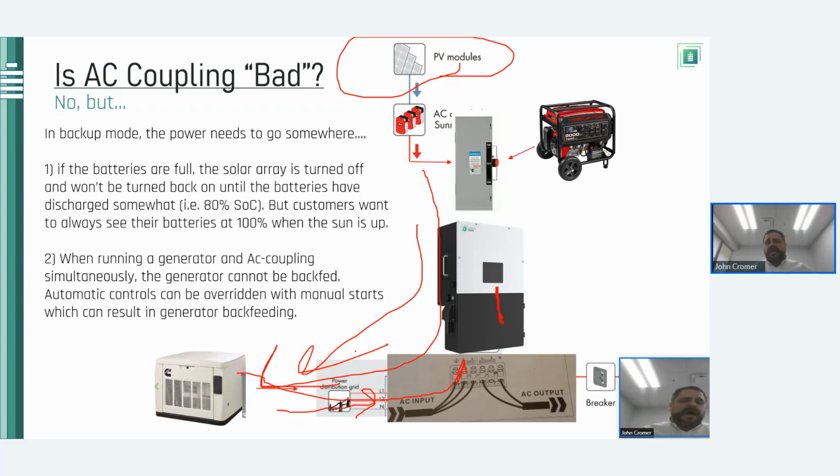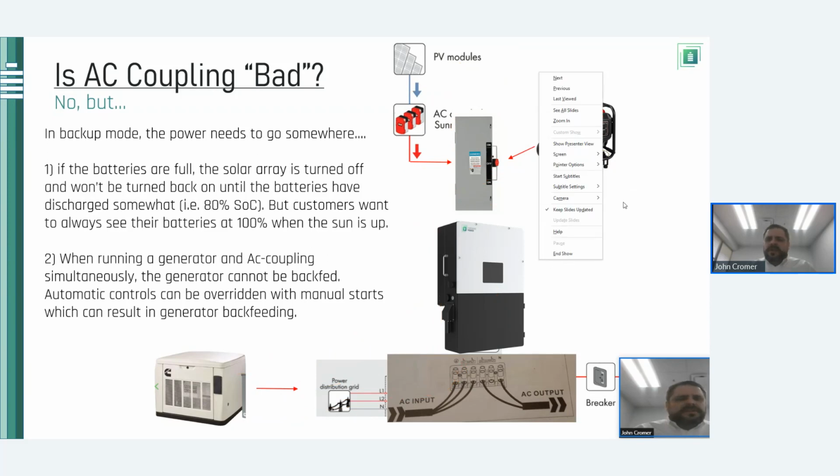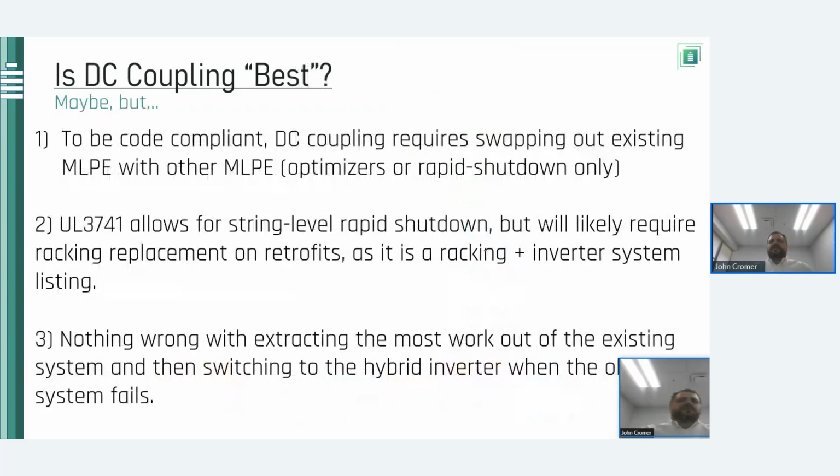But when you combine AC coupling with generators, you either are putting them on a transfer switch so that they cannot run at the same time, or you have to heavily educate your end user to say, don't use that generator when the solar array is running. Program it so that it cannot come on when the sun's up, for example. And I assume all those things are going to get easier on customers as time goes on and software gets better developed.